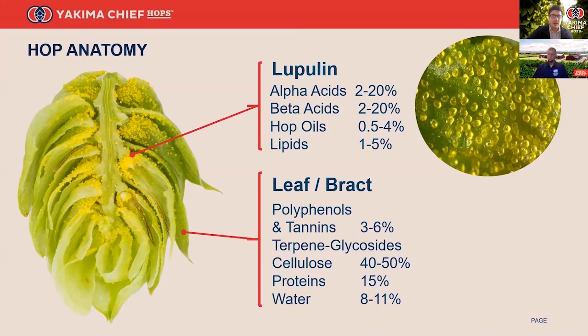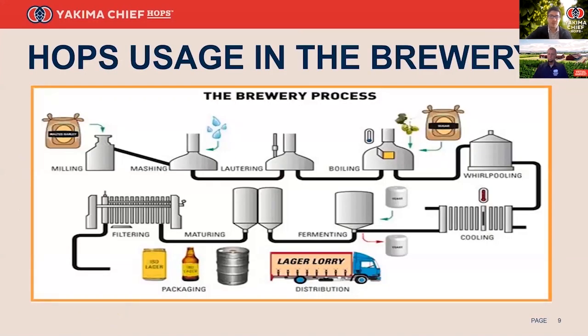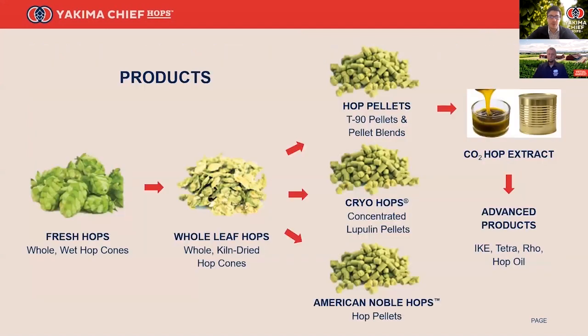Stepping further, hops usage in the brewery, of course, starts in the boil, which is the fourth vessel here in the upper part of the image. Hops can also be added to the whirlpool to add flavor impressions, and of course we have dry hopping, which is added in the fermenters and maturation tanks depending on how a brewer would like to dry hop. There's also a range of hop products that can be added after maturation and even after filtration, just to correct some IBUs. Those are mostly advanced products. We're not going to touch on those too much. That's just a mention that there are multiple steps and stages of hop application in the brewing process.